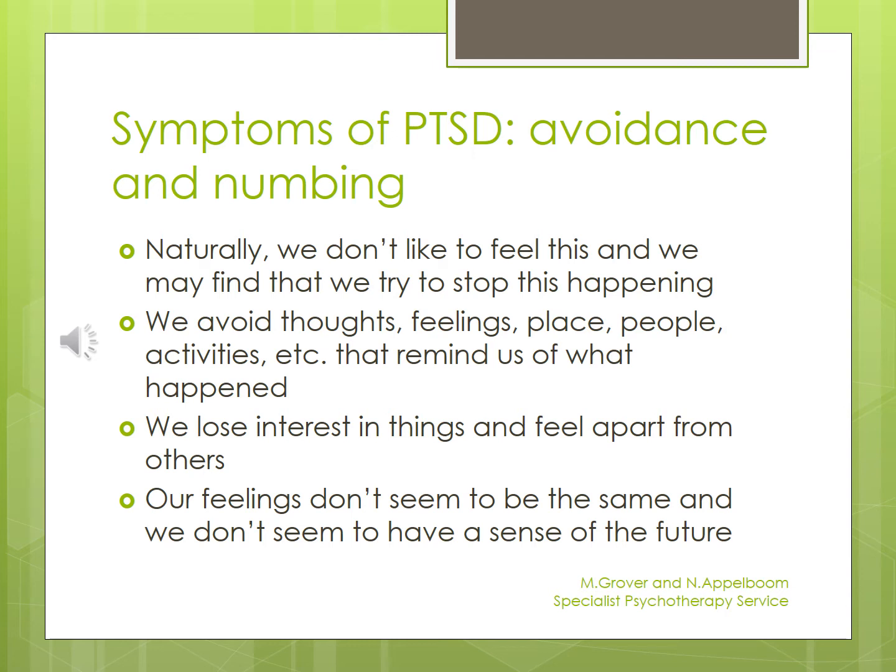Another key symptom of PTSD is avoidance and numbing. Understandably, people don't like having mental intrusions and flashbacks, and they don't like feeling anxious and under threat. As a result, they try to find ways to stop this from happening. So we might try to avoid reminders of what happened, as these can be triggers for our symptoms. We might try very hard not to think about what happened. We might try to shut off from our feelings. We might try to avoid places or people that have some connection or reminder of what happened. Often this can be very difficult to achieve, and we still get the symptoms anyway.